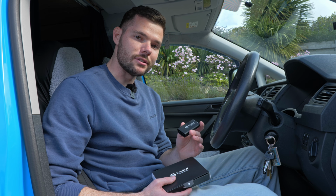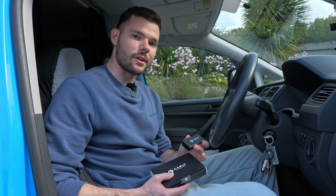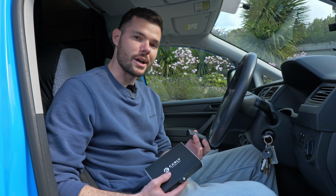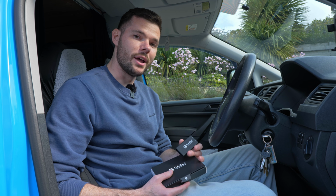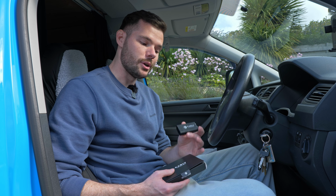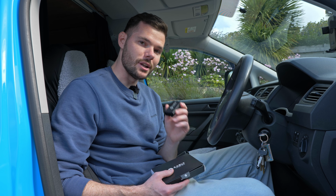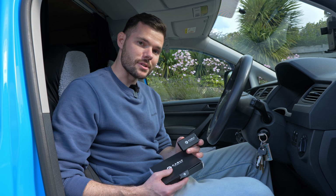But not only that, you can run diagnostics on the van to make sure everything is running smoothly, and you can also check the history of a car and its mileage to make sure it hasn't been tampered with. So this is really cool. If you're going to buy a new van, like a new Caddy or any other van or car, you can plug this in and make sure that you aren't getting scammed. I'm going to use it loads in the future when I'm buying new vans as well.